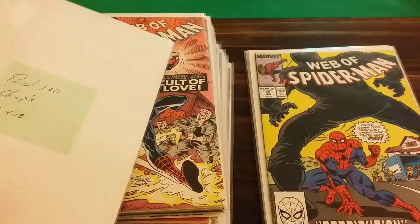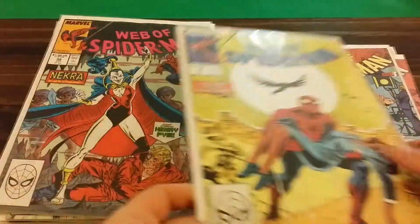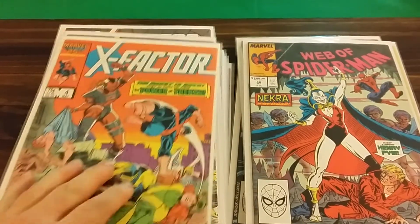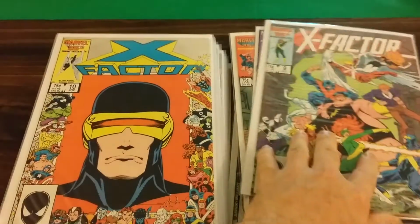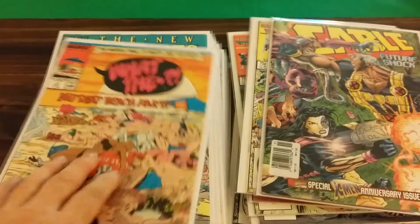These I paid $1 a piece for. Yeah. So not bad. They're definitely 7.5s, easy. Yeah, I paid $1 a piece for these X-Force. And then the rest are at 35 cents each.